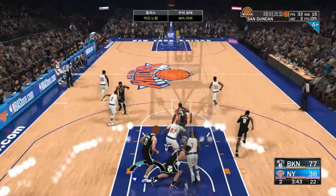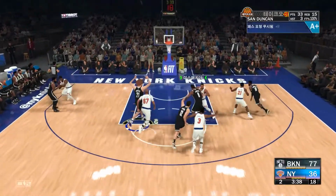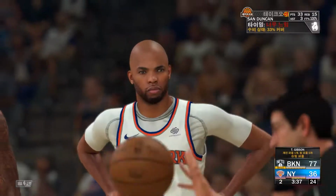Some solid defense from Harris. We'll have a hard time shaking that one off. Perfect position, plenty of space. Just clank it. 2 free throws coming up, and they call the shooting foul.